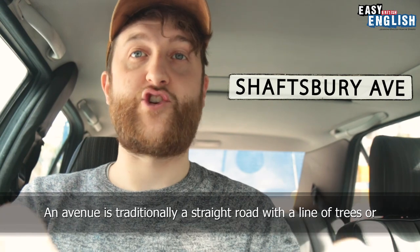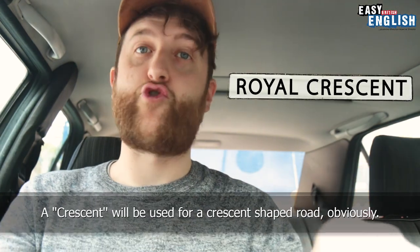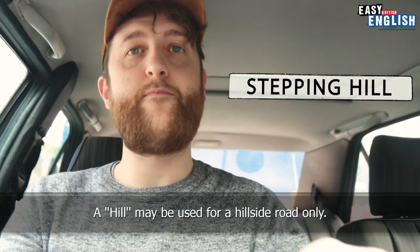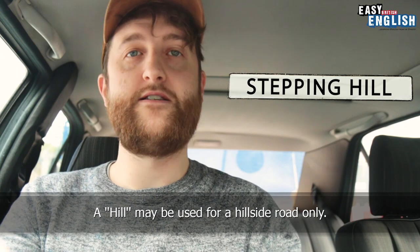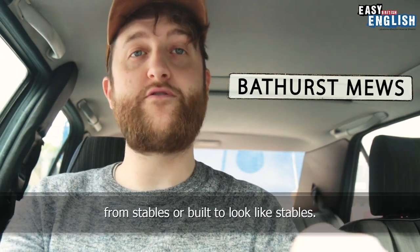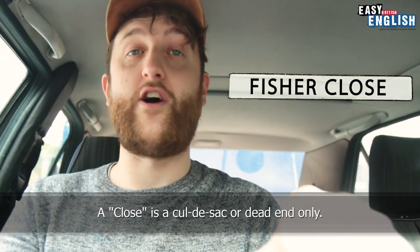An avenue is traditionally a straight road with a line of trees or shrubs running along each side. A crescent will be used for a crescent-shaped road, obviously. A hill may be used for a hillside road only. A mews is a row of houses that have been converted from stables or built to look like stables. A close is a cul-de-sac or a dead end only.